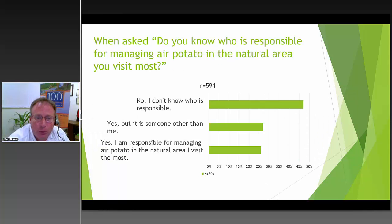So when asked, do you know who's responsible for managing air potato in the natural areas you visit the most? Most people said no. They did not know who was responsible. Some people said yes, but it was somebody other than them. And then the least number of people said that they themselves are involved in the management of air potato in the natural areas that they visit the most.